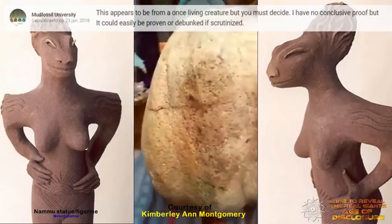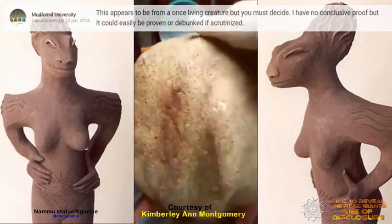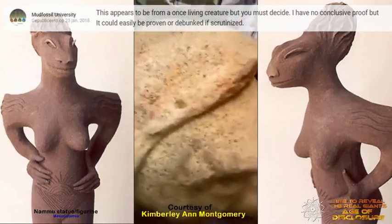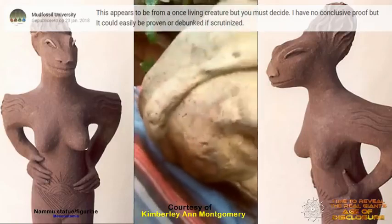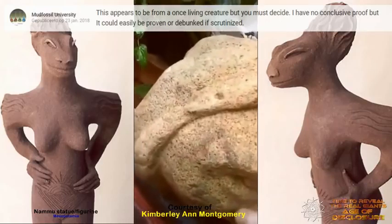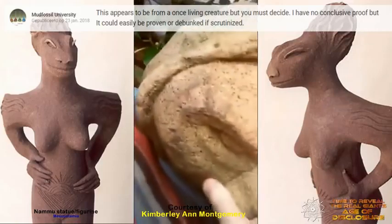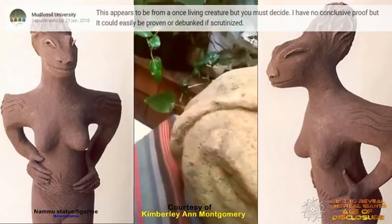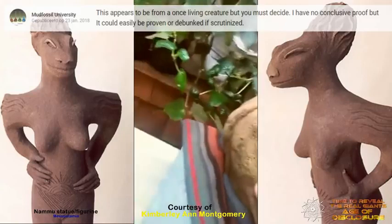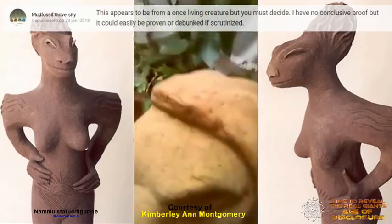I'm not sure. Okay, so it could have been hit from behind very hard, and then it was definitely hit and smashed in right in here. This would cause the difference in comparison to the other side, because the other side has got nothing like that on there. Now, to the headpiece.